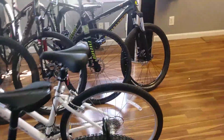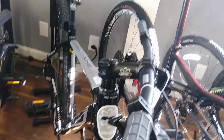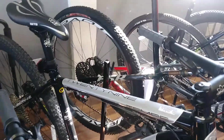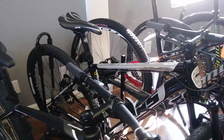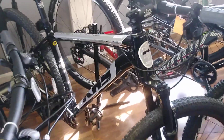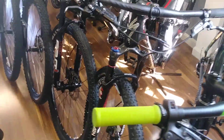So that's most of our used selection right now. The deal right now are these Tempes. They're a couple model years old. They're $999 for a hardtail with an NX build and hydraulic brakes. That's kind of a good deal. Of course, they only have large and medium left. I think this is the last large actually, and we've got a medium up in the Grange, and then we can still get a couple of the mediums on blowout from the manufacturer, but those are a good deal.